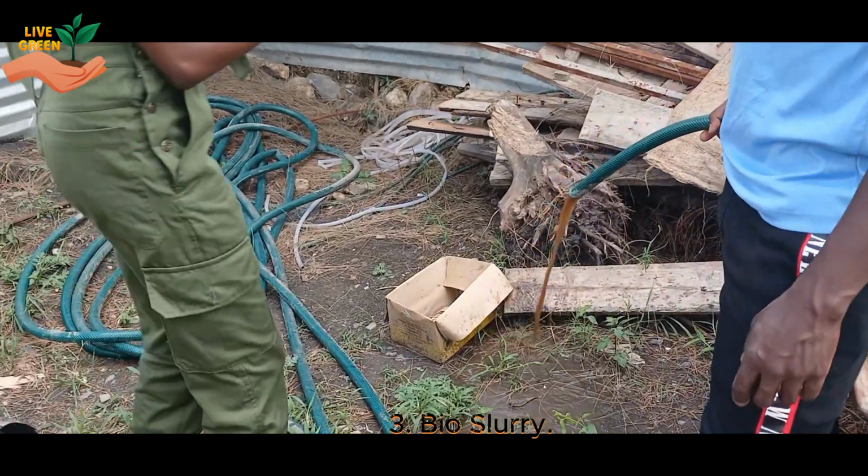Apart from the gas, the waste product is called bioslurry. It's a refined biofertilizer that you pump to your normal crop farming field, and it acts as a biofertilizer. It's manure that has been refined. You just pour it at the stem of your crop, and it has a lot of nitrogen. So after it has given you the benefits of biogas, you also get to use it in your farm. Nothing goes to waste.